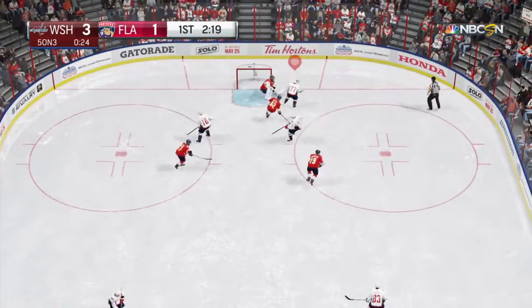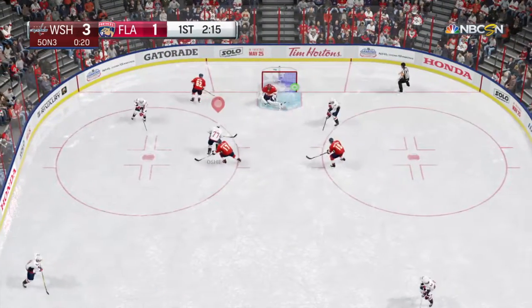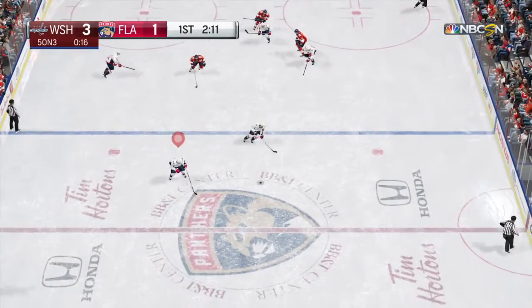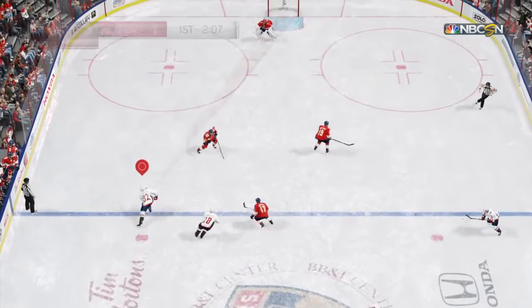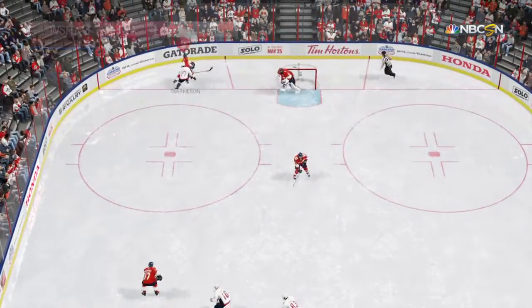Fires in front to Oshie. Wide with the shot! Oh, just wide. Wonderful save. What skill by both goalie and shooter. A quick developing play right in front. Almost looks like he's too close to the goaltender. Out at the blue line. The pass is off the mark. What a chance that would have been.